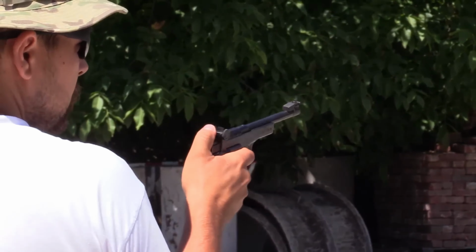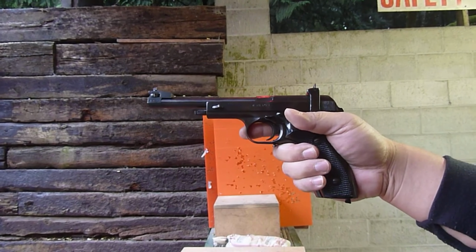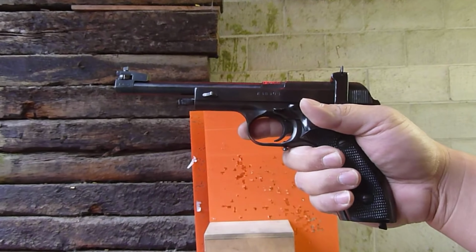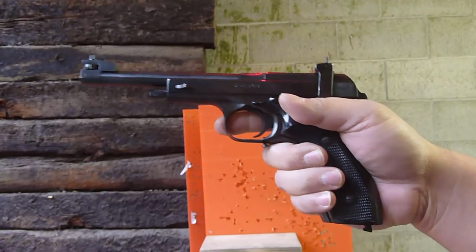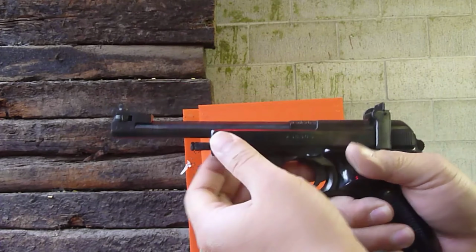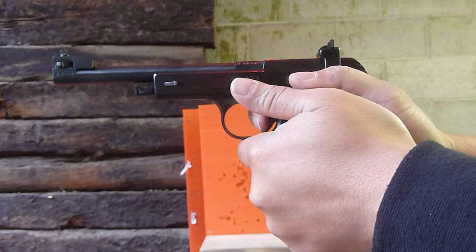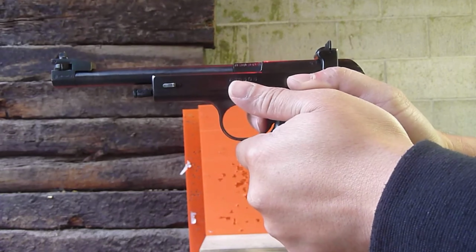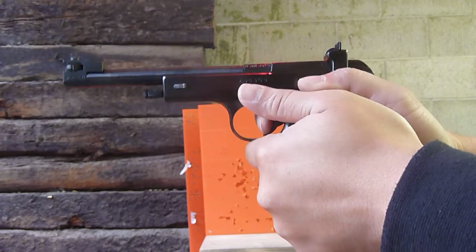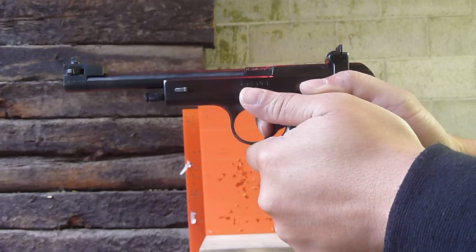Sure, it's a bit heavy for everyday carry, and the grip angle feels unconventional by today's standards. But if your priority is stacking tight groups at 25 meters, it delivers like few others. One of the biggest advantages is its ability to cycle even low-end .22 long rifle ammunition without choking, ideal for shooters who want to practice a lot without breaking the bank.